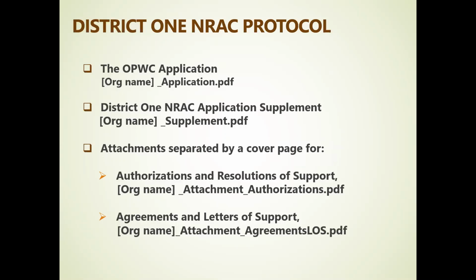And again, underneath each section is the way you should be saving it as a PDF. You can create the full document, but also have it broken down into the specific sides, because some of these applications, depending on how many parcels you may be purchasing from, how many different owners, can be quite onerous. So having it separated out is a boon to the application. So the OPWC application, and then the District 1 NREC application supplement, which I will review in a minute, and then attachments separated by a cover page if it were in one.